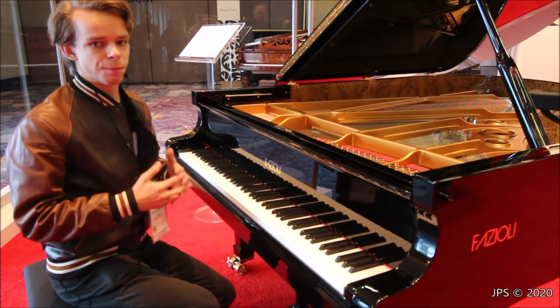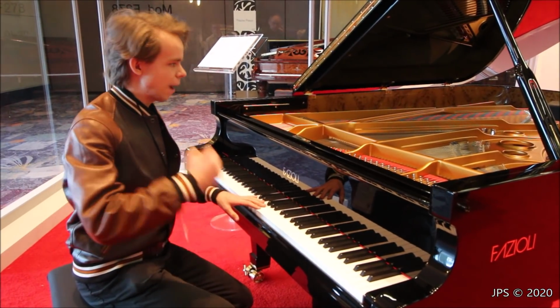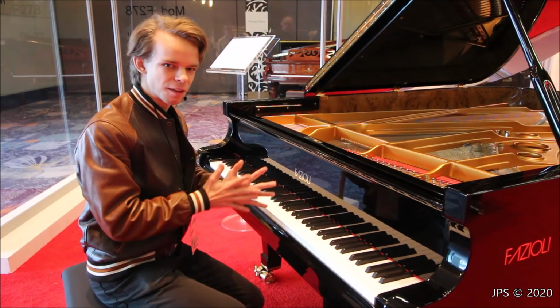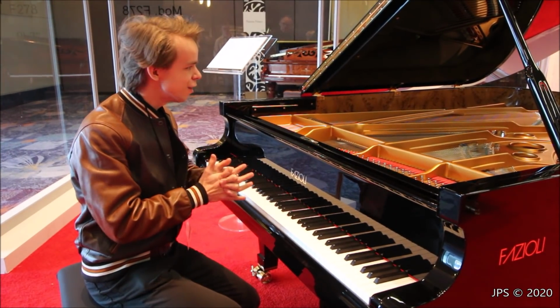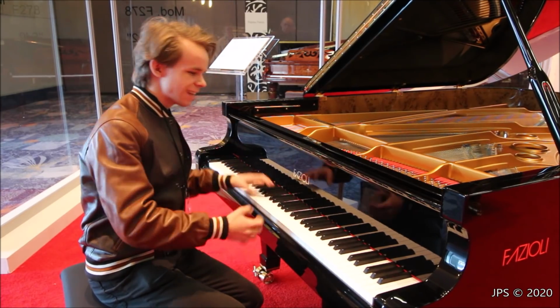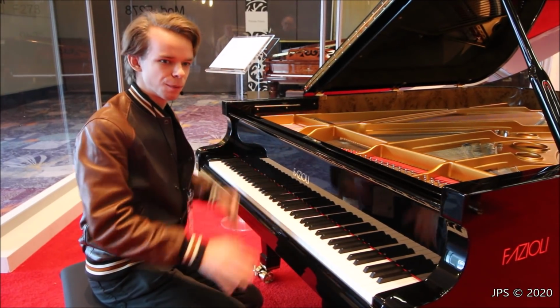The other thing a Fazioli piano never fails to have is power. This has so, so much power that I actually played a little bit too loud and I think the recorder may have clipped a little bit there. But it has so much power, so much amazing sound, an incredible action, a beautiful appearance.